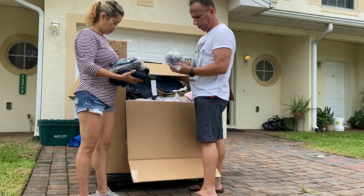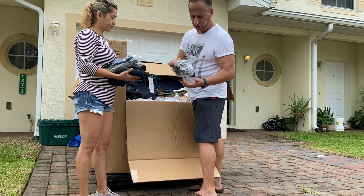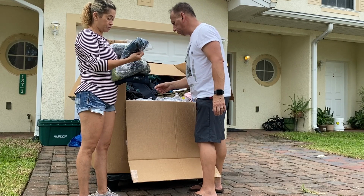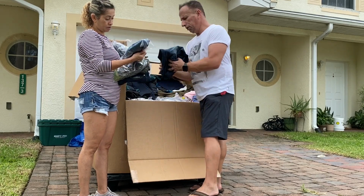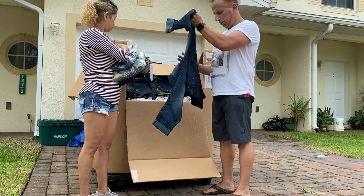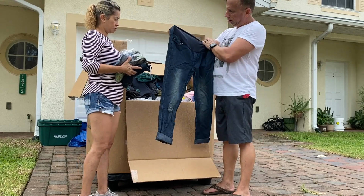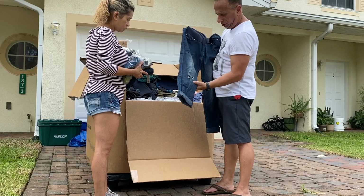This is a pair of little slippers. Got the tags in there as well. So little slippers for kids. This is pants, probably jeans. So another pair of jeans. Maternity again. We sell maternity clothes really well. So maternity ripped, intentionally ripped.